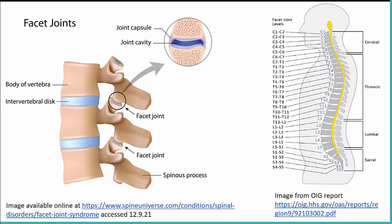You can also see that these facet joint areas can be named by various levels. On the right, you can see cervical, thoracic, lumbar, and sacral, and then they're numbered so that you can get precise locations of where these services are taking place. And we're going to talk about some compliance issues with doing injections of anesthetic and or steroids into this area, but also denervation types of injections as well.